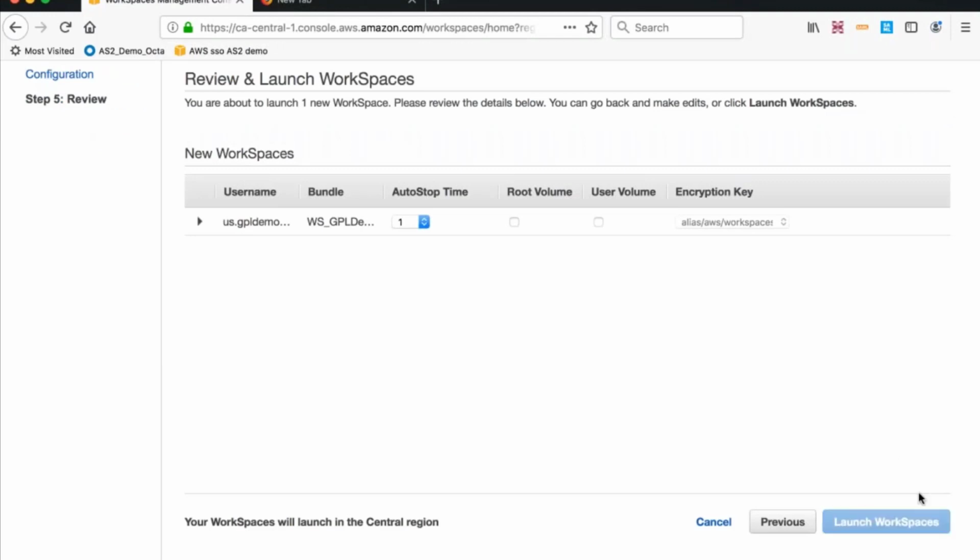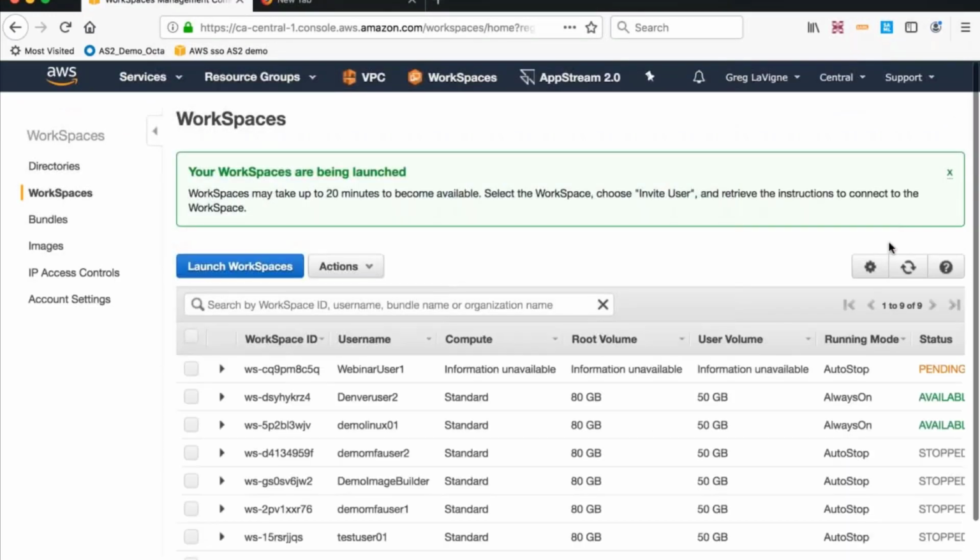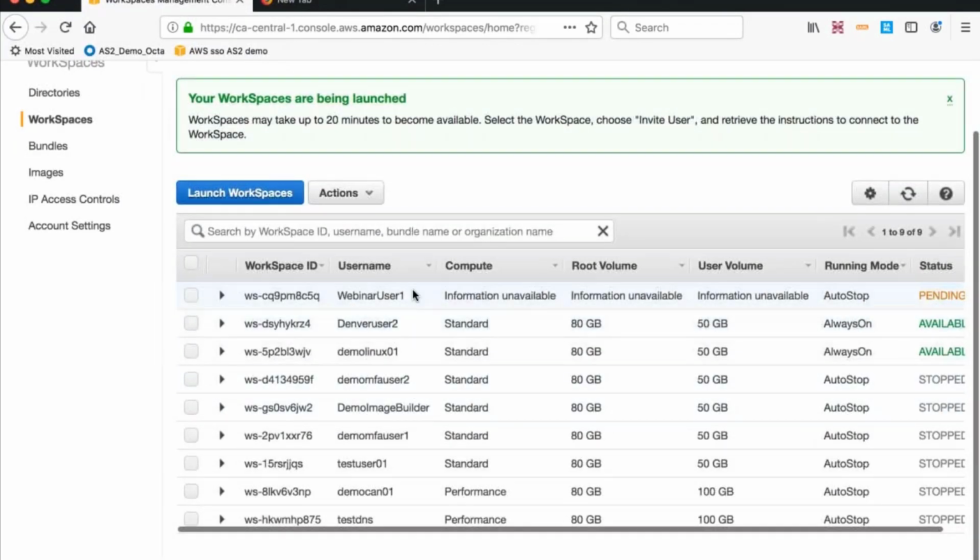So let's go ahead and launch a WorkSpace. Within 20 minutes, I would see that those WorkSpaces become available. It's in a pending mode now, and I expect to see it come back in an available mode such as this one.